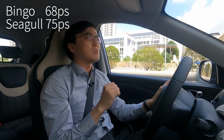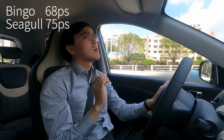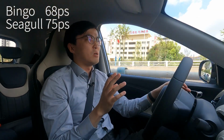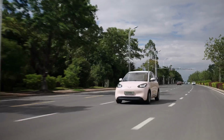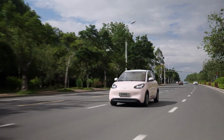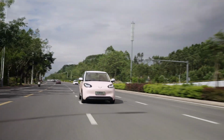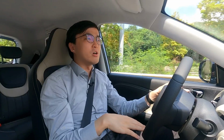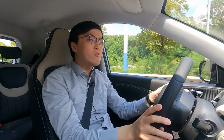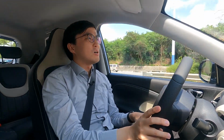This has a motor that only has 50 kilowatts, that's 68 horsepower. Compared to the 75 horsepower motor on the Seagull, it's 7 horsepower less. Now you might think that's a very small margin, but the acceleration of the Seagull above 100 kph is already, I wouldn't say marginal, but it's quite slow, you know. Take 7 horsepower away from it, I'm quite worried about this car's high speed acceleration.